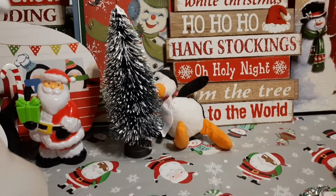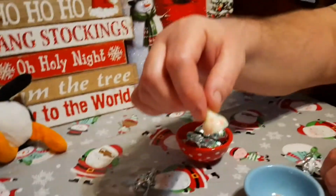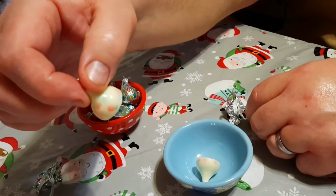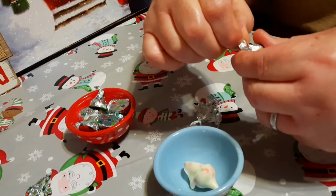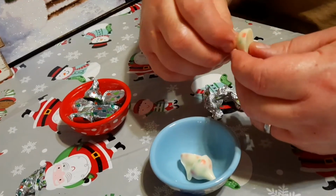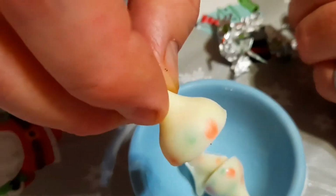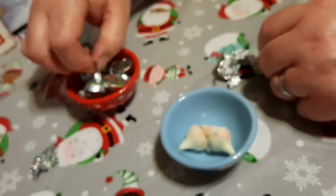Hello, we're back. And while we're waiting on our little coals to cool off a little bit, the chef's over here peeling our little sugar cookie Hershey Kisses. I had to try one, of course. They're so cute. And they taste like a sugar cookie. They have like little crunchy bits on the inside. Kind of like a sugar cookie. And they've got, if you can see, red and green on there. Those would be so cute on top of a sugar cookie.